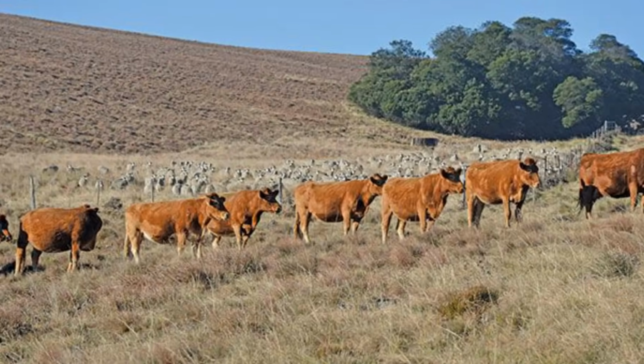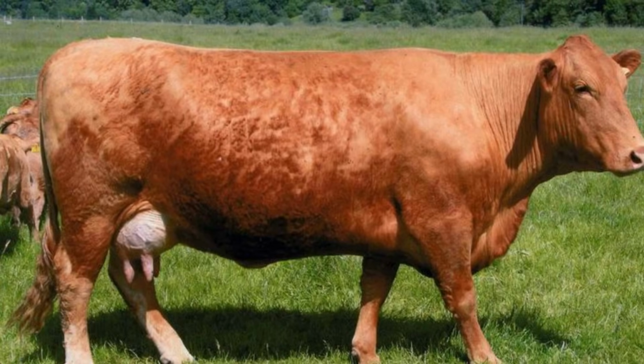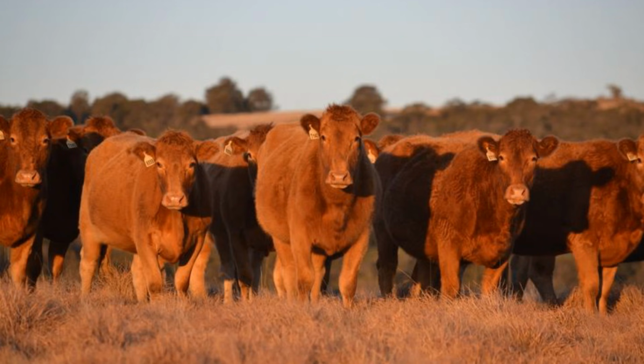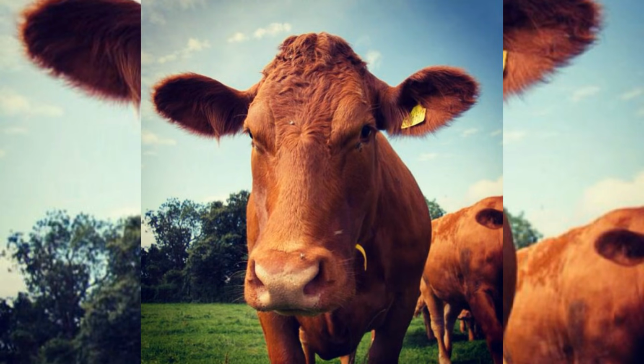Their meat is known for being juicy, fine-grained, and full of flavor. In a consumer world that is shifting toward quality over quantity, that matters. People are no longer just buying beef. They are buying a story, an experience, and a connection to how their food was raised. South Devons deliver on that promise in a very natural way.